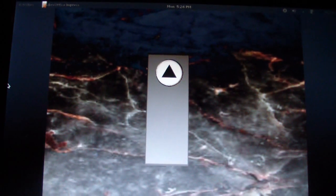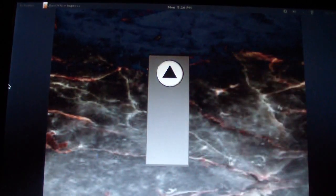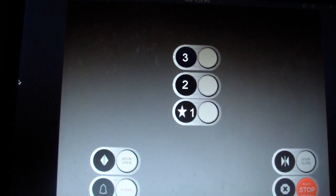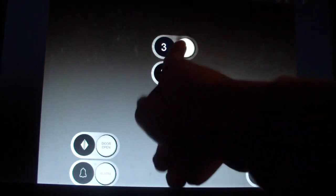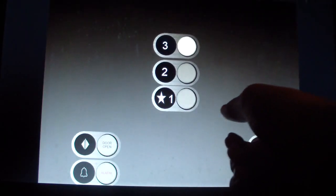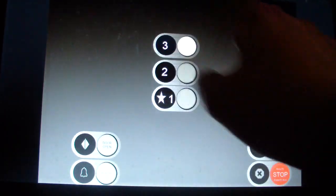That's it. These are the ballroom elevators at the Renaissance Hotel in Florida City. These are Schindler RT. Go to 3. Door close doesn't work like usual. Here we go.